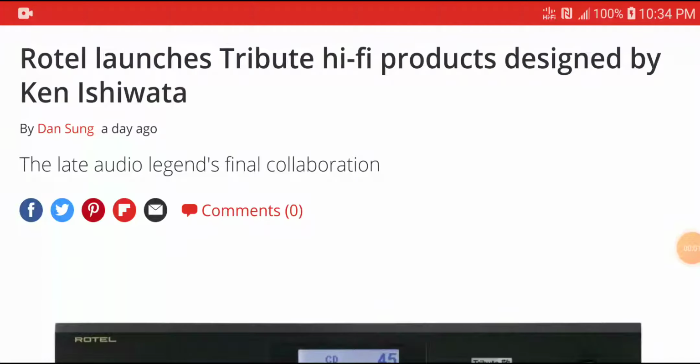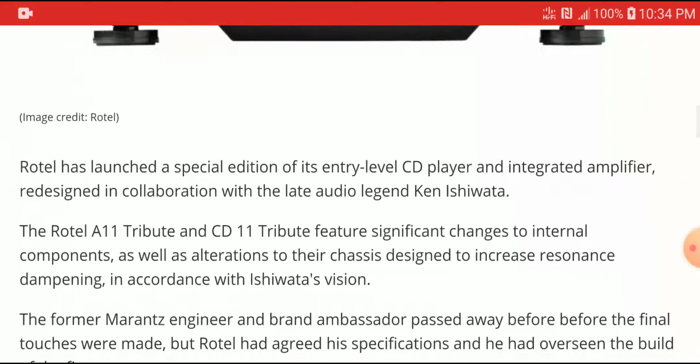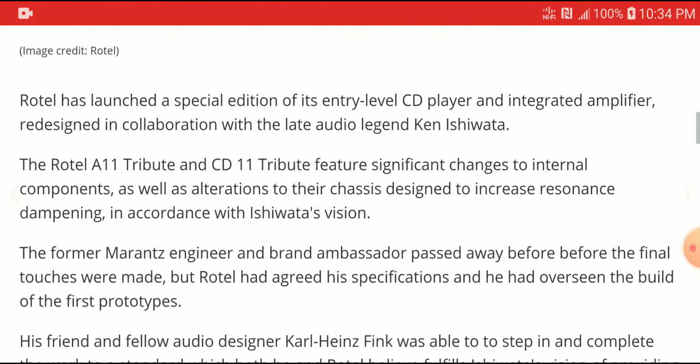Rotel has launched two new products. One is an amplifier and one is a CD player. One is called the A11, an amplifier. The other is called the CD11, and they are doing this pretty much as a special edition.